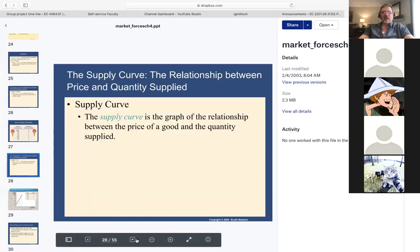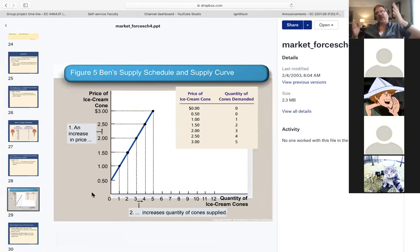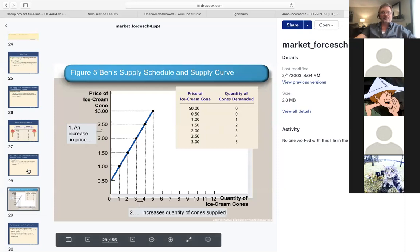So the supply curve is a graph of the relationship. As we mentioned, here the relationship is plotted. And again, you've got quantity on the horizontal axis and price on the vertical axis. And you can see that because of the law of supply, the quantity of the good supplied and the price go together. So you have an upward sloping relationship.